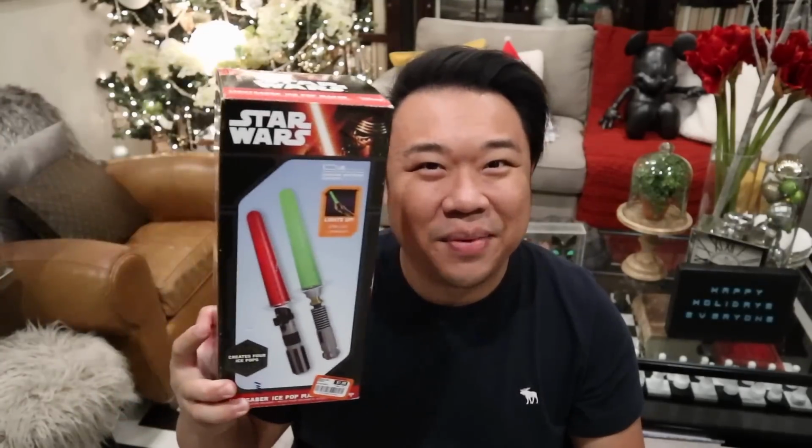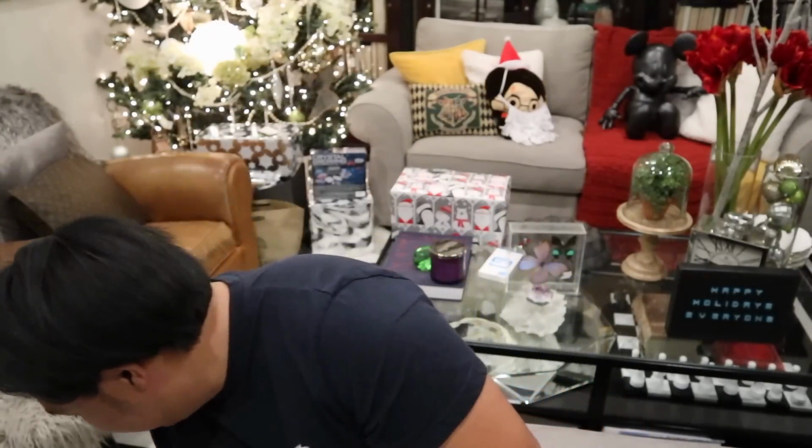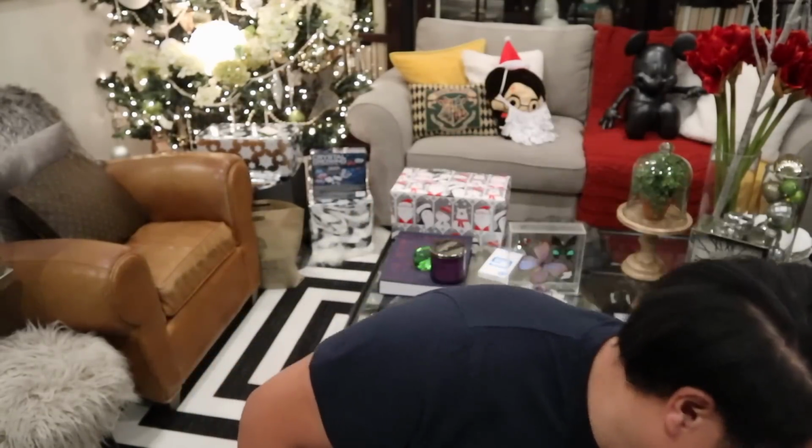I might save some of these things for Elizo's birthday, because his birthday is coming up in 2 weeks. I think it's 2 weeks from tomorrow or something like that. It's coming up within the next 2 weeks. All these kids have holiday birthdays, so I think I might save that for him, so he can have something to unwrap during his birthday.